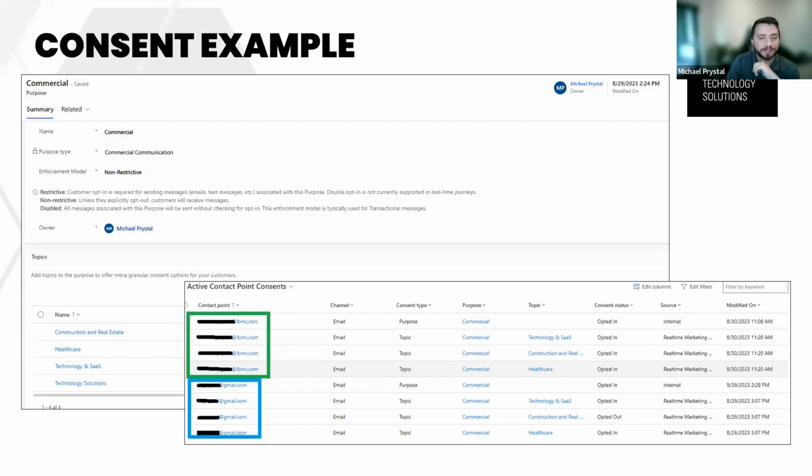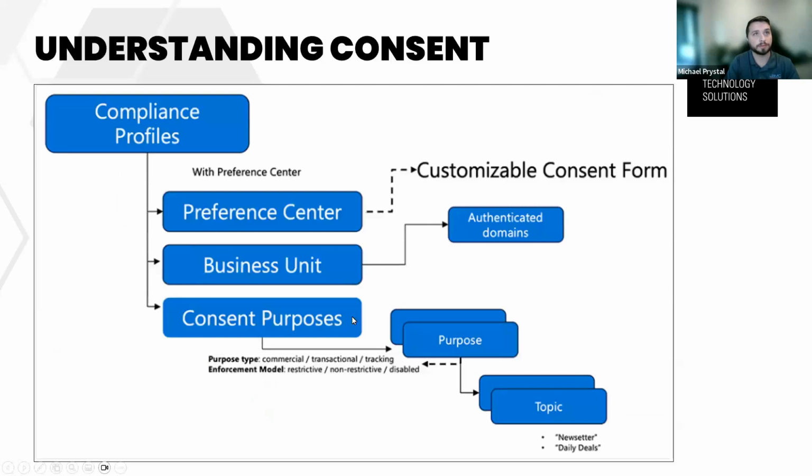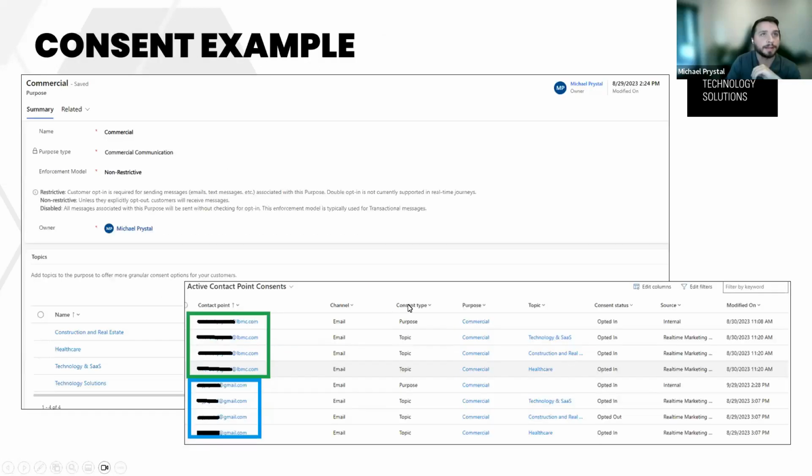Superman, our marketers decide your fate. A side note, these can be customized to fit GDPR standards. You would do that by the enforcement model here. To get a little bit further into the difference of purpose and topics, or to show what this model is doing, you could see it by the consent type right here, which is the purpose and the individual topics.